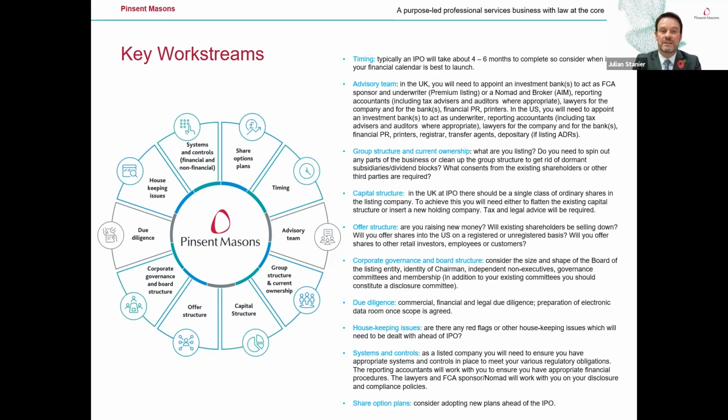If something goes wrong in the context of a listed company post-IPO, normally the first thing the regulators will look at is whether or not the systems and controls were suitable for the company. And if they find that those systems and controls fell short, you can expect to be on the receiving end of either public censure or otherwise a fine.